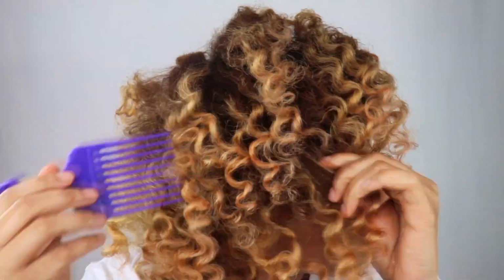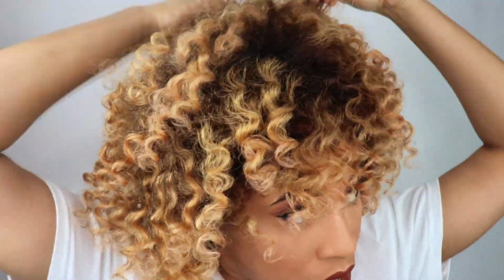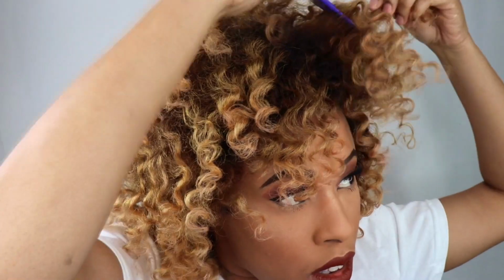And I'm just going to pretty much frame my hair to my face and all that good stuff. But I wanted a bang, so I achieved that. And this is it. This is the ending result, and I was happy with it.